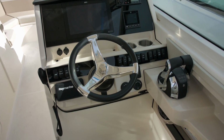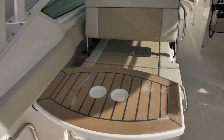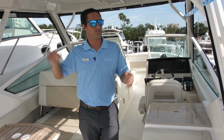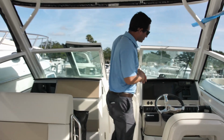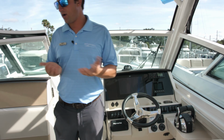Move on in over here. Got the upgraded countertop. Got the teak table. This is a good do-everything boat. You can do your fishing back here, do your cruising up front, your hanging out. This one does look like it has the fishing package with the extra rod holders. Already rigged out with electronics. Got your Raymarine screen, your VesselView, your stereo system. You're ready to rock and roll.